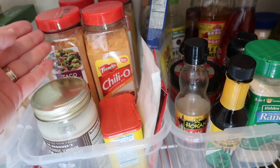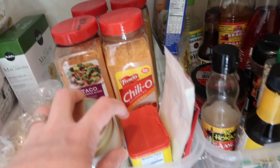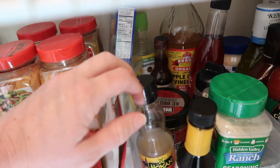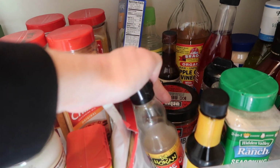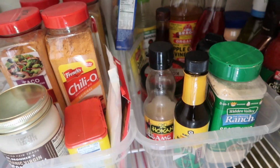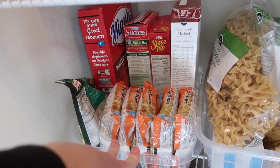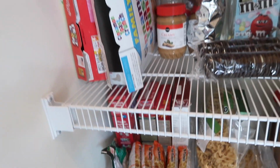The ones that aren't like oregano or one spice. These are like, you know, chili seasoning, taco seasoning. With apple cider vinegar, we have rubs for meat. We have sesame oil, ranch seasoning, things like that. Then here's all of our pasta. And then here's some more pasta and rice stuff.